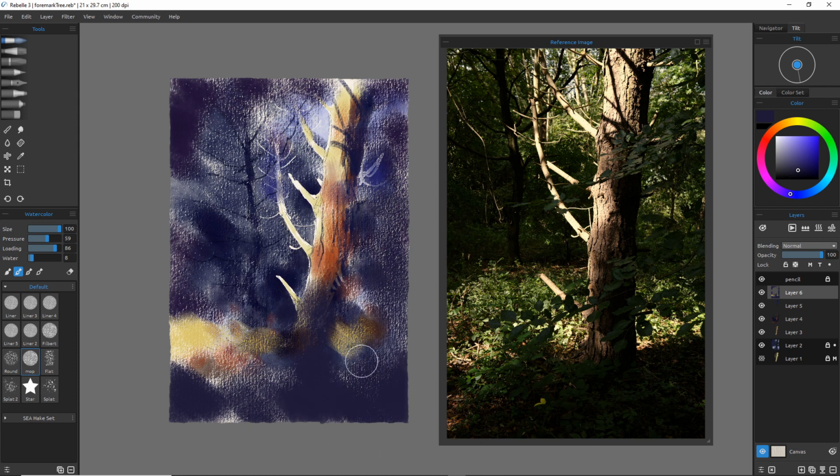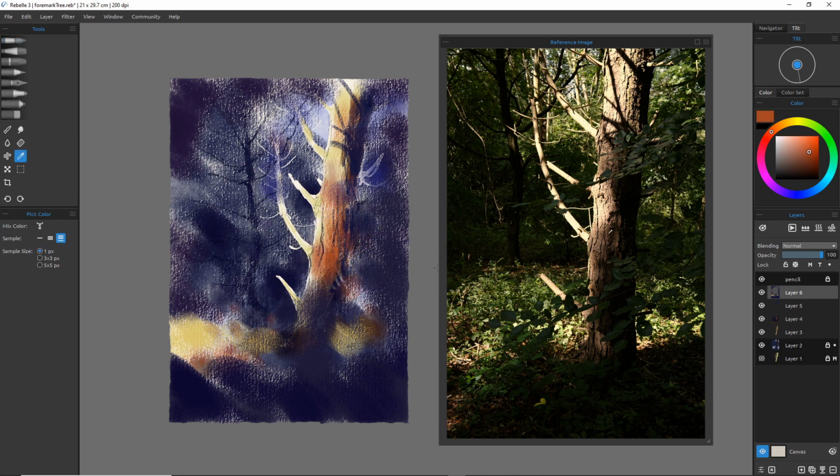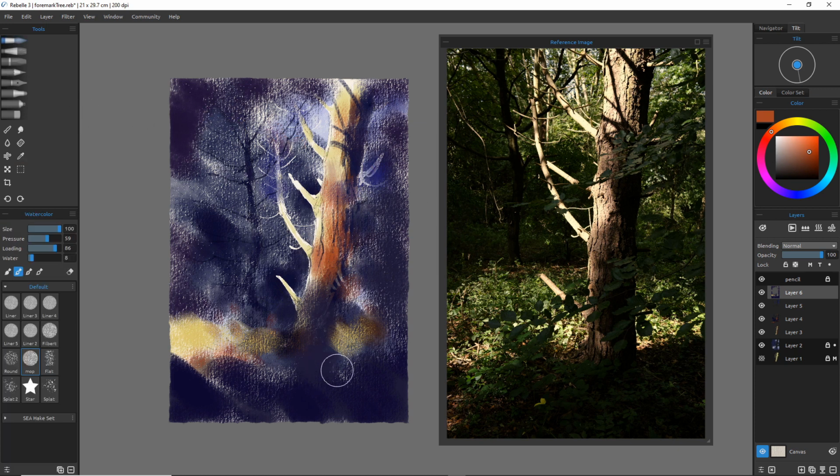And I want to dry it off fairly fast as well. I want to see the grain of that paper. Keep it dry. Maybe pick up some of these reds. Put them down here a bit, just to take your eye into it. That's better.